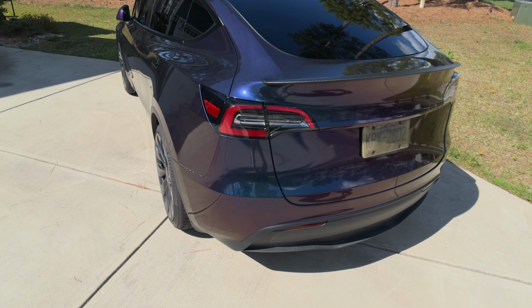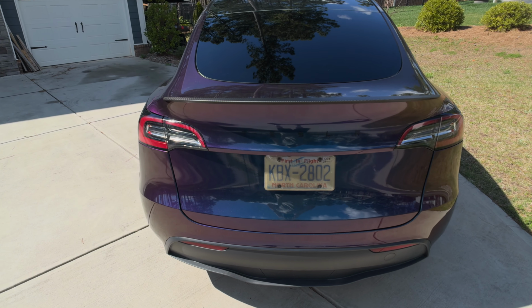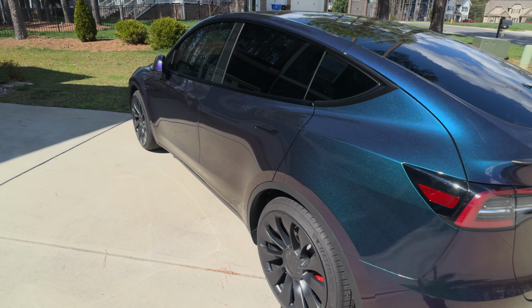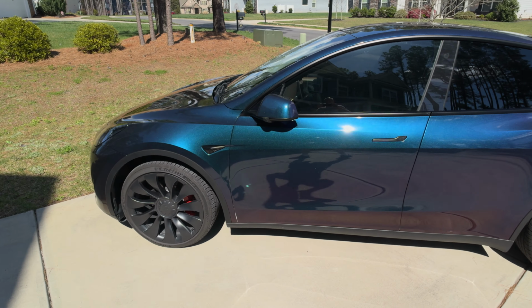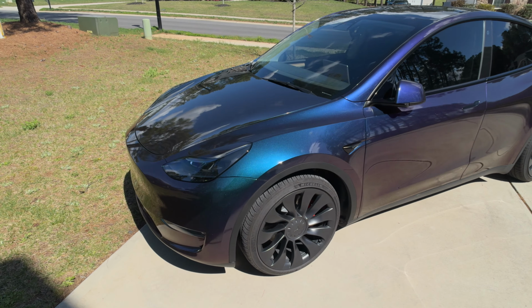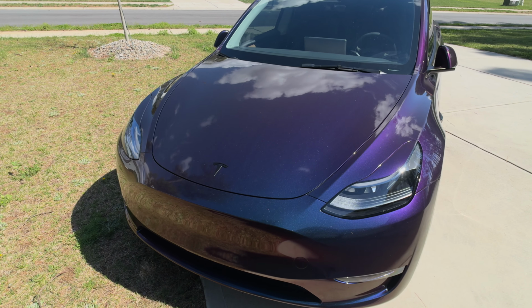Now this color is the same deep space flip that they've had before, but just a thicker layer of gloss, and it has a plastic backing, so there's no orange peel at all. This looks like paint. It looks amazing. If you're going to get the deep space flip or any new color from 3M, I would definitely look at all of the high gloss versions.